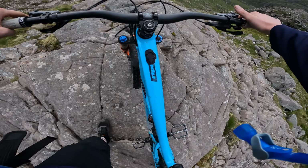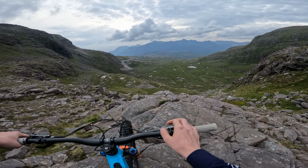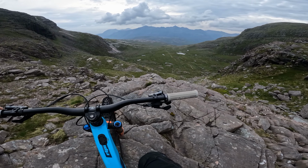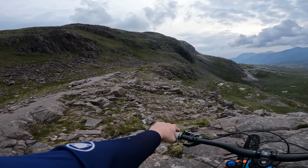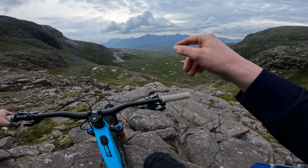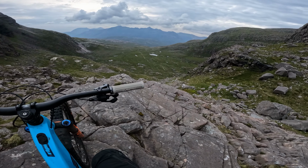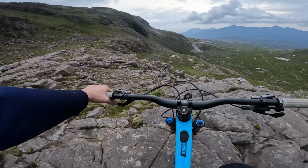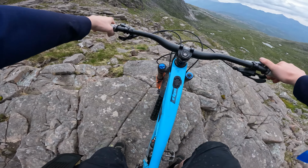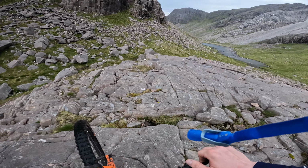There we go. That is the top now. It's been a fair detour compared to what I would normally do to do the Achnashellach descent, but we got there. I ended up thinking I was going to come round that corner down there and that would be the top, but then it threw this at me, which is a bit of a struggle, but we got it done. Time to have a few sugary sweeties, have a wee rest, and then we'll hit the downhill, which is back this way.